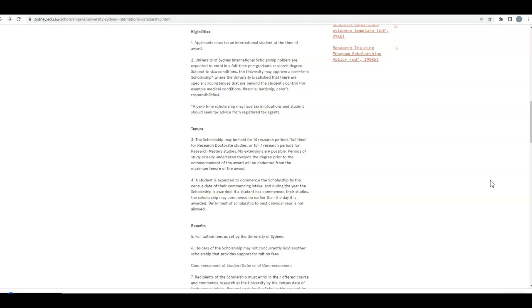Then the student is expected to commence the scholarship by the census date of their commencing intake, during the year the scholarship is awarded. So in this case, you cannot defer your program when you have already been given the scholarship. The benefit is also full tuition, as set by the University of Sydney. Holders of the scholarship may not concurrently hold another scholarship that provides support for tuition.